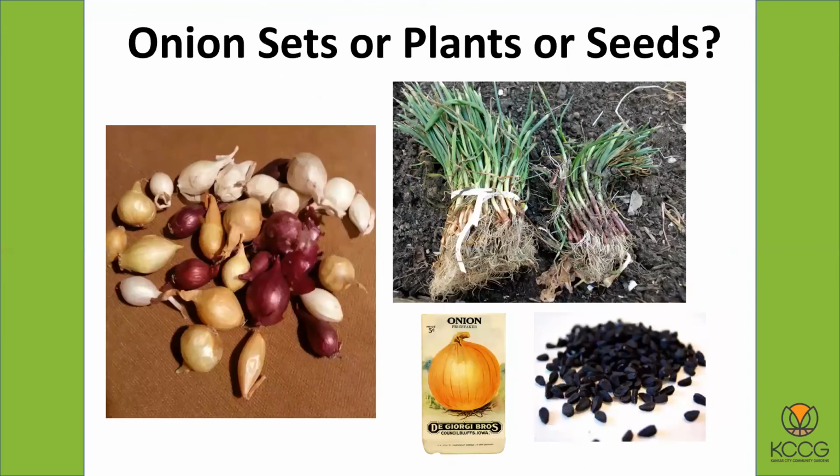All right, so lots of times you'll go to the garden center in the spring and there are packets of onion seeds that look like this. And there are little tiny bulbs that you can buy in a bag. Those are called onion sets. And then there are little bundles of green plants, little green onion plants like this, which are seedlings. And so the question is, which one is the best way to go?